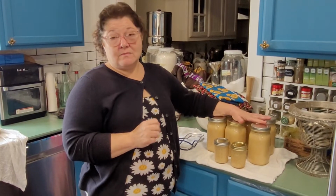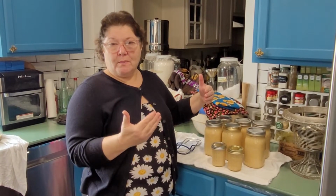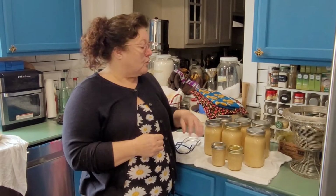And this gives meat, like your really lean meat, you can put a little bit in your pan with that to give it a little flavor. You can use it in just about any type of cooking.